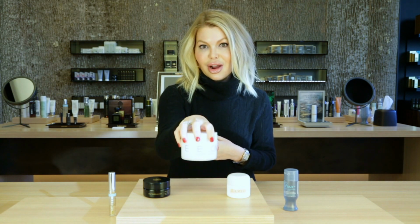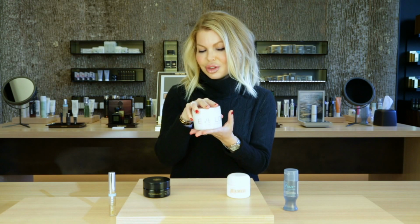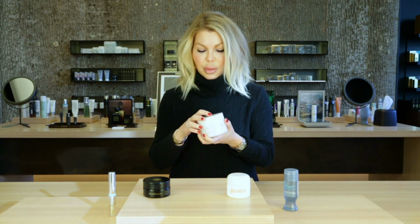Now this is quite a large version of this cleanser, but Eve Lom makes a smaller version, which is ideal for travel. So this is the Eve Lom cleanser. This is completely solid. It's a balm cleanser, and this is the one that Anna Wintour called probably the best cleanser in the world. And I think this is a pretty great cleanser. So this, as you can see, is totally solid. And you apply this to dry, dirty skin at the end of the day. You can also use it in the morning.